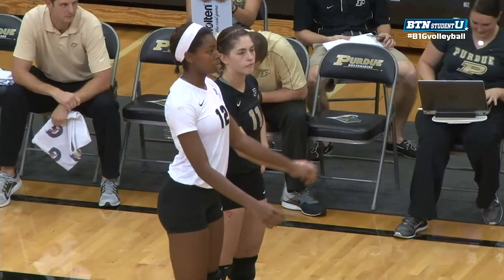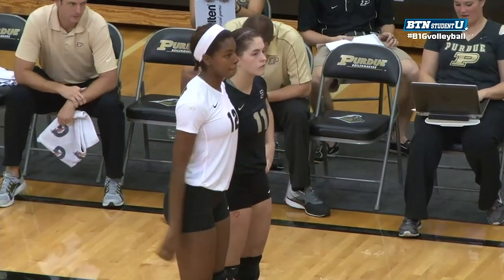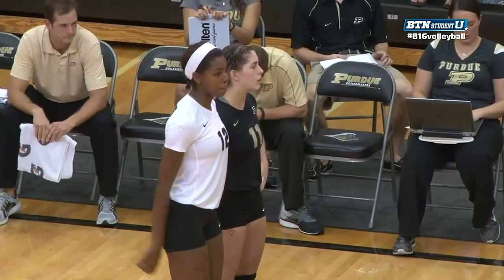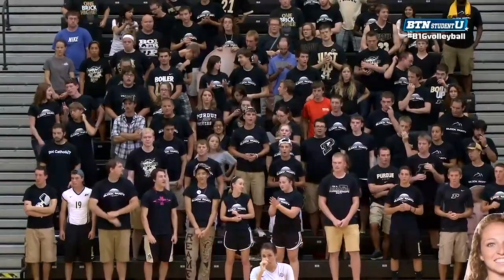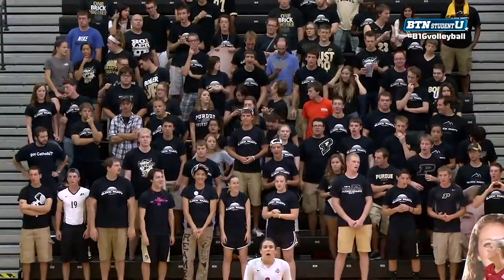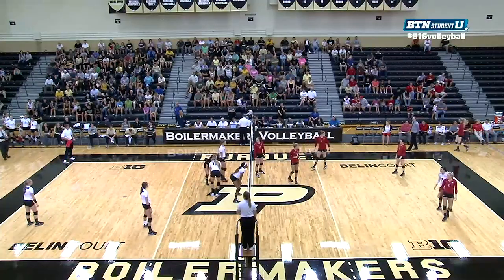So exciting night, second weekend of Big Ten play. The first time the Boilermakers have been home in the Big Ten season here in 2013, and Purdue brings their 9-4 record into the match. Ohio State 13-1 on the year, but on a one-game losing streak, dropping that three-setter against Michigan State last Saturday night.